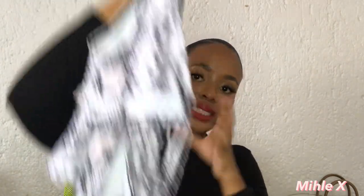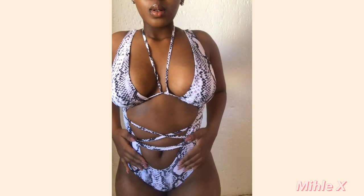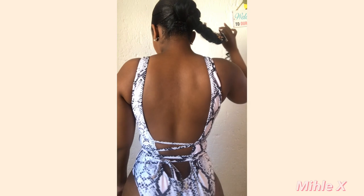But how cute is this? How cute is this? So this is just one way to tie it. I tied it this way because I didn't like the fact that it doesn't have detail at the back. So when I do that tie thing at the top, it adds a bit more detail at the back because the strings are quite long. But the original way of tying it is like this, which is a bit more simple and a lot sexier because it leaves the top part more open. So there's different ways of tying it because of the long strings.